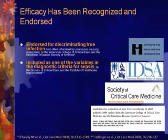We also wanted to make sure that you realize that it is endorsed here by the IHI, the IDSA, and the Society of Critical Care Medicine as one of the variables for diagnostic criteria to help with the diagnosis of sepsis.